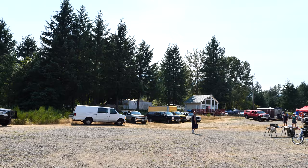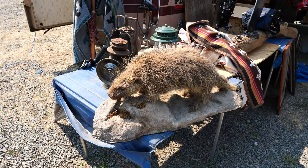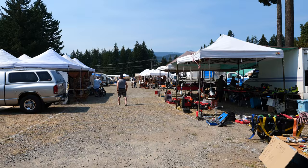Look at this little guy. How you doing, buddy? Looks like an echidna. Weird. But it's a porcupine. Holy cow. Look at these Mick Jagger things.